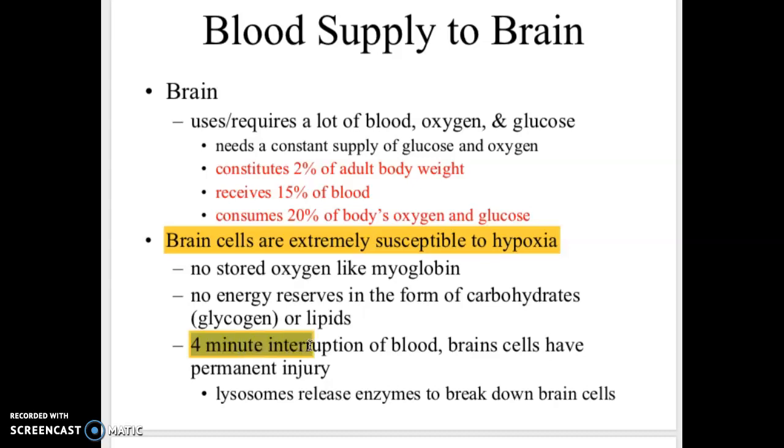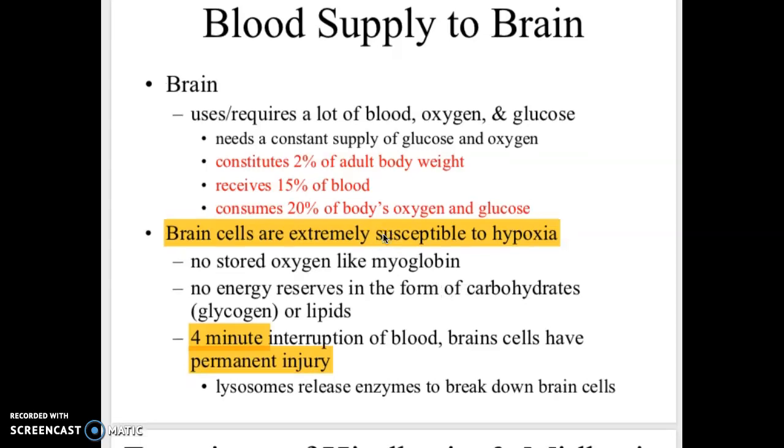Even just 4 minutes can lead to permanent injury. This is why we do CPR, to continue getting blood to the brain. The muscles can live for hours without oxygen and glucose, but the brain can only live for 4 minutes without. So that is why we do CPR.